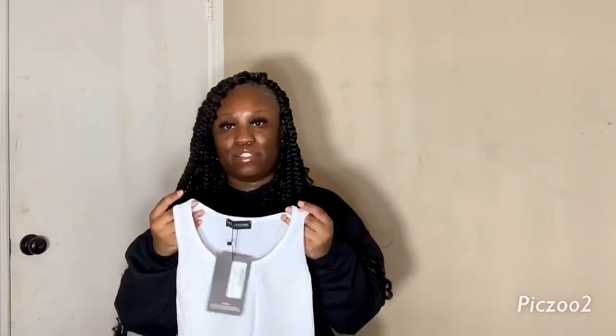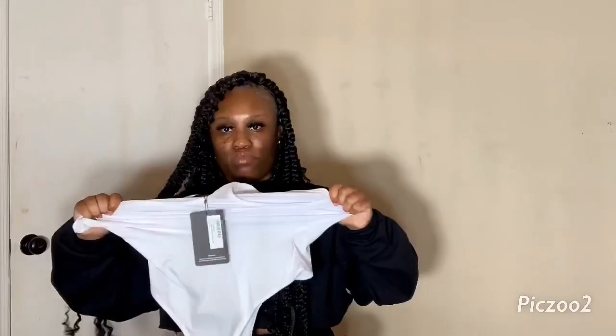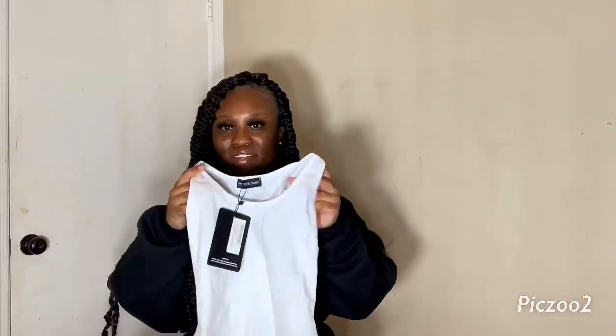Got it in a size 6. Now, I don't know. It's stretchy. It's not extremely stretchy, but it's stretchy. I feel like it's either gonna be a little bit too small or I'm gonna be able to fit it. But it is sleeveless, so I think it's gonna be alright. It's literally the plainest white bodysuit you'll ever see.